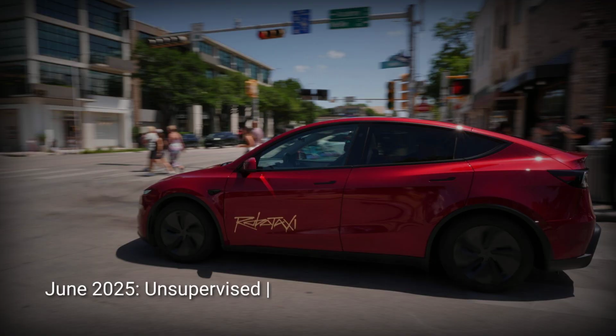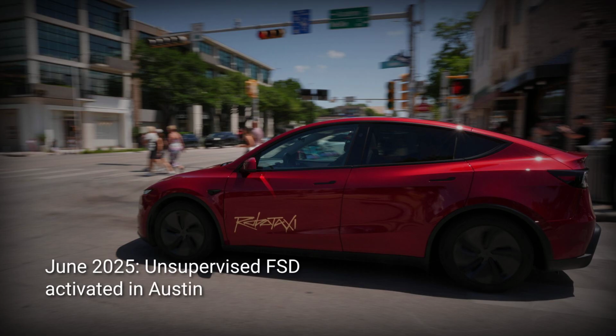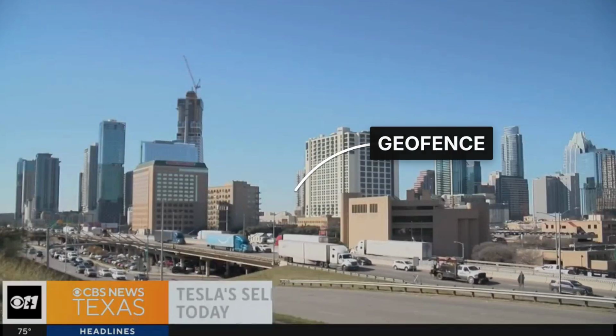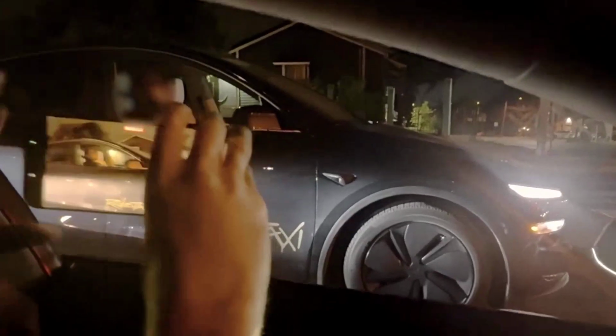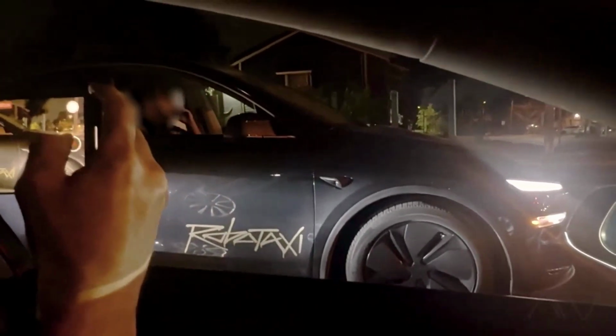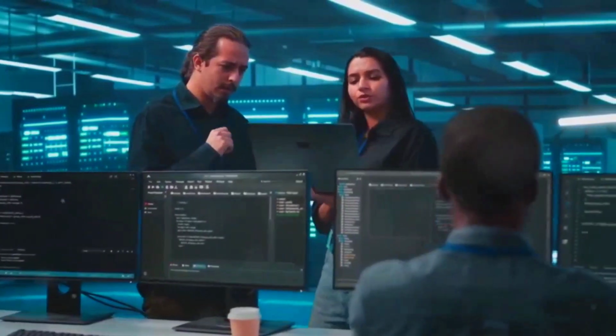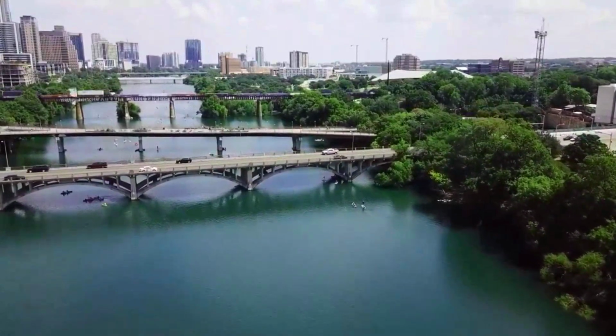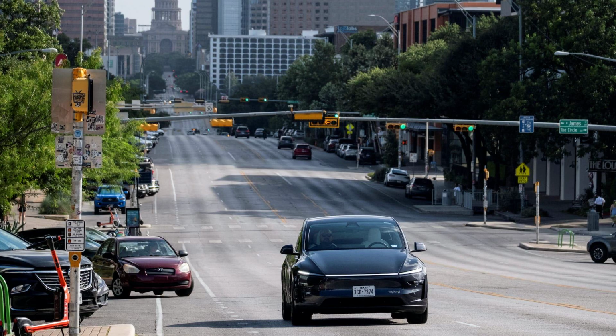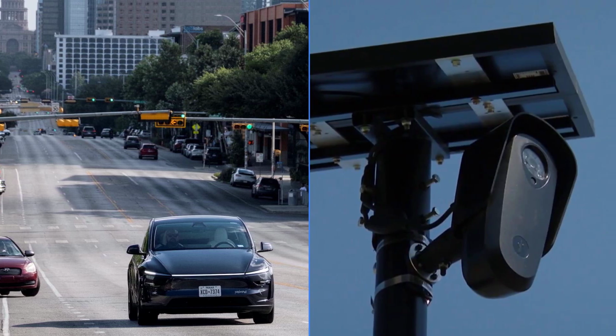In June 2025, Tesla activated unsupervised full self-driving in Austin, Texas. For the first time, a geo-fenced region allowed vehicles to operate without human intervention, relying entirely on the autonomy pipeline built over years of real-world training. This milestone wasn't just about cars navigating city streets. The same vision system that interprets stoplights and pedestrians in Austin now guides Optimus robots through factory floors.